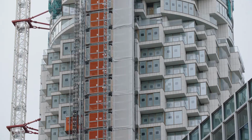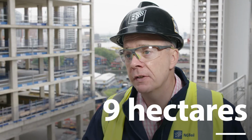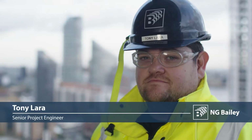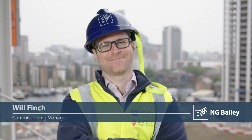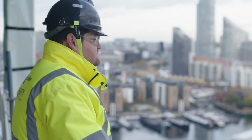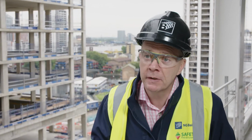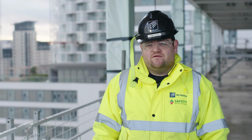We're in the Docklands on the Wood Wharf project, which is a development of approximately 9 hectares. It's a mixed-use development of commercial, residential, retail. In a few years this will be a brand new part of London, and it's going to be a huge landmark in the area. We've been on site now for approximately 2 years, and NG Bailey have delivered the infrastructure on phase 1 of the project.